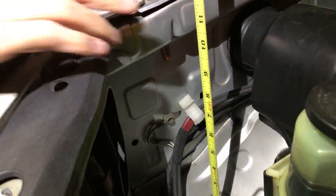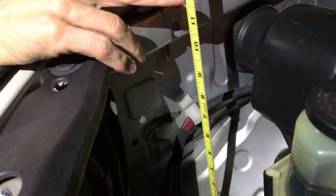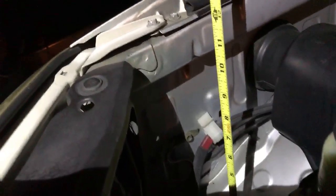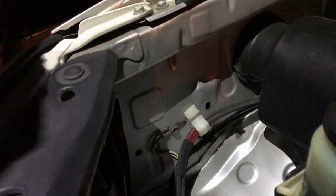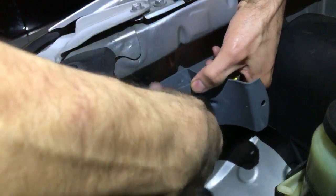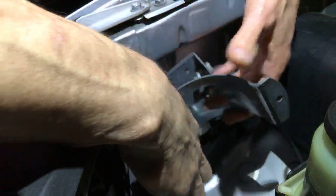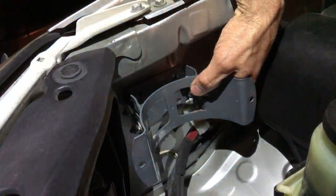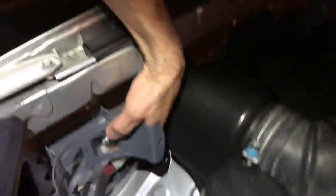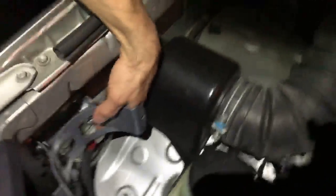So it looks like, height-wise, I can go up to about 12 inches or so. This is about 12 inches right here. Let's see, here's my brace. Looks like it should go in there. Let me try bringing over the filter itself and see how it fits in there.